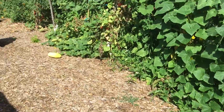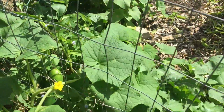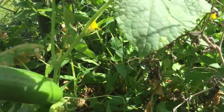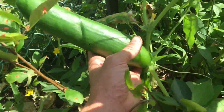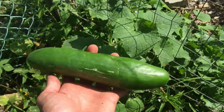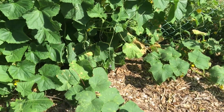Now we're getting into the entrance, one of the entrances for the food forest. Got a bunch of cucumbers, guys. This is one of my favorite varieties of cucumbers right here. It's a Japanese variety, one I've had for years. I don't know the exact name of it. I've just saved seeds from it, and it's my favorite fresh-eating cucumber that I have. Really good crunch, just delicious.